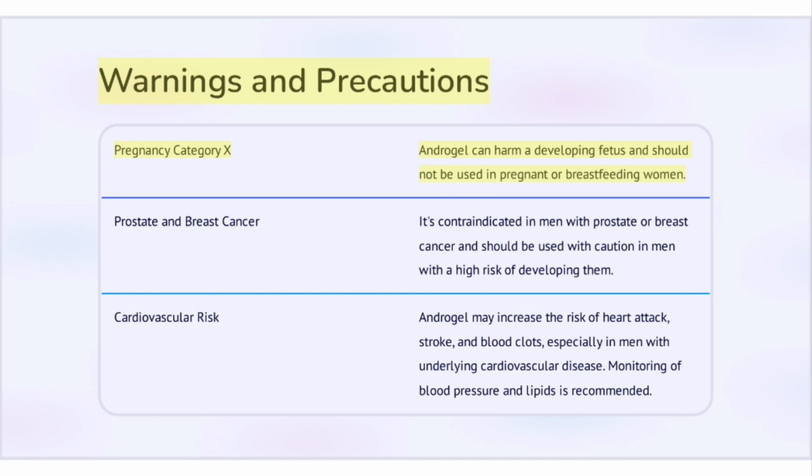Androgel can harm a developing fetus, and should not be used in pregnant or breastfeeding women. Prostate and breast cancer. It's contraindicated in men with prostate or breast cancer, and should be used with caution in men with a high risk of developing them. Cardiovascular risk. Androgel may increase the risk of heart attack, stroke, and blood clots, especially in men with underlying cardiovascular disease. Monitoring of blood pressure and lipids is recommended.